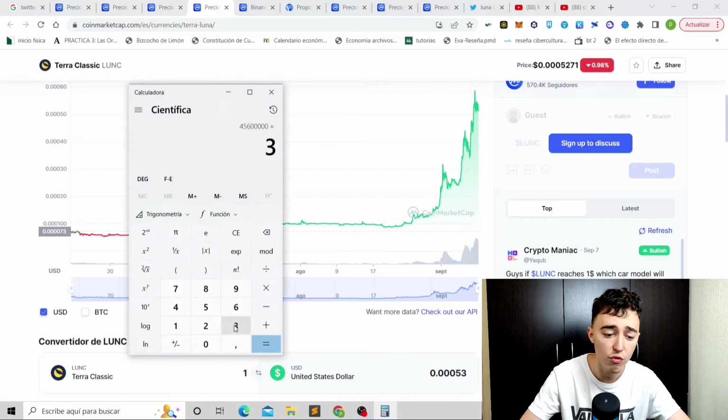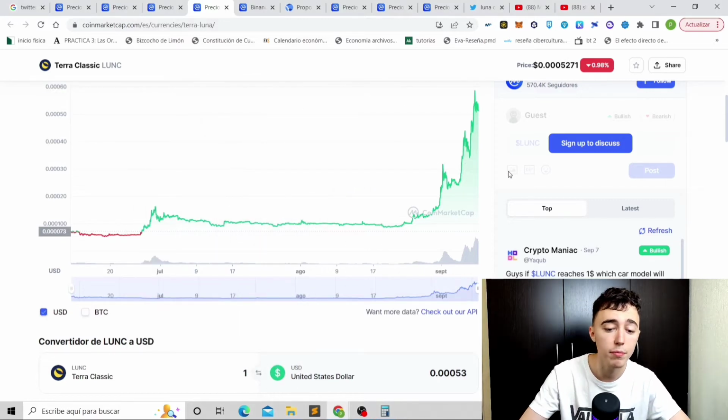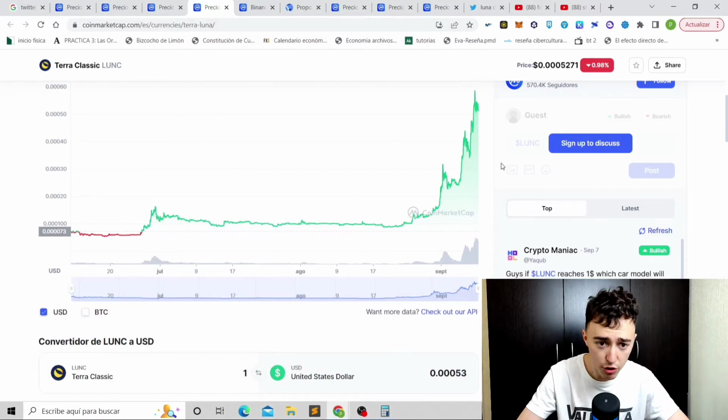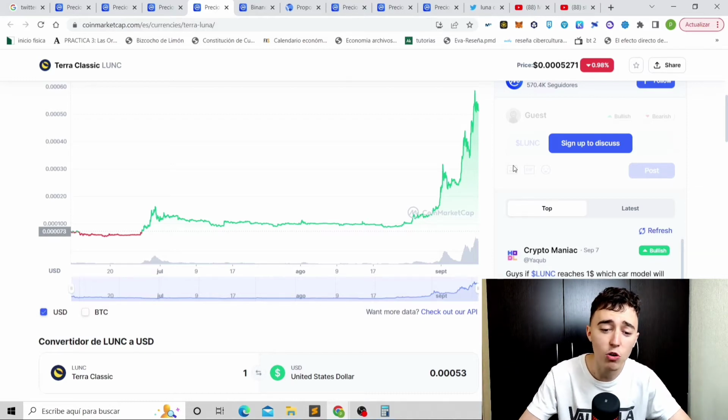I mean, if you do this for a month, if you keep the volume up, you will be burning more than $1 billion of Luna, which is crazy, okay? That would definitely pump the market cap. But you need to understand that this is not happening, okay? People are buying in, people are thinking that the market cap is going up because they are burning Luna. It's not true, okay? Why?